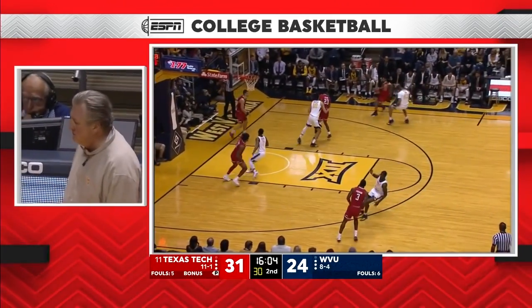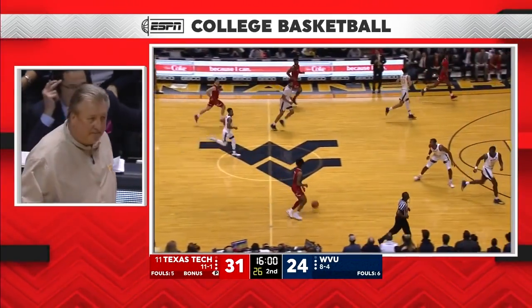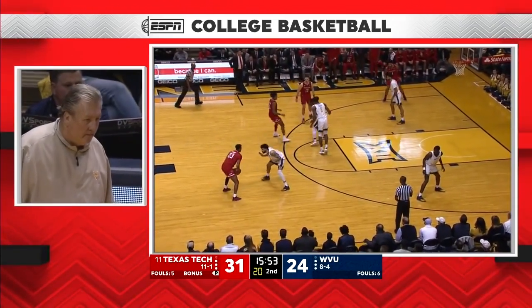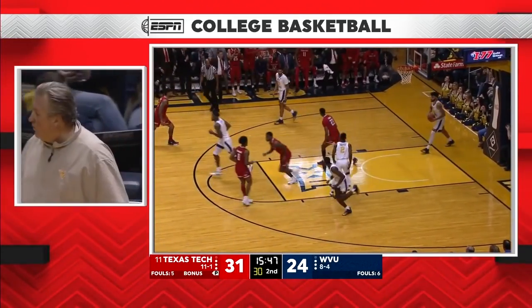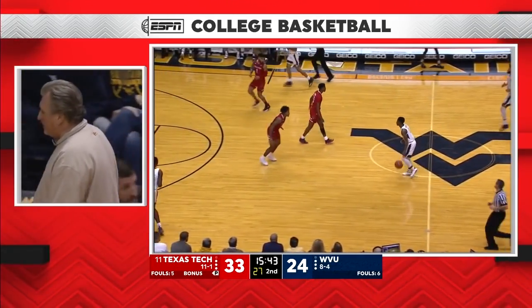Now they can set their press up. But with Harris on the bench, that's a major issue. Jermaine Haley's going to have his hands full. The defender's going to stop Derek Culver, and right away they go right at him. Culver scores. That is way too easy.